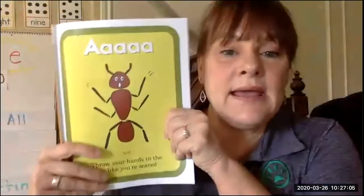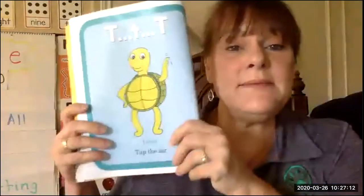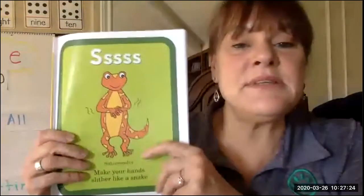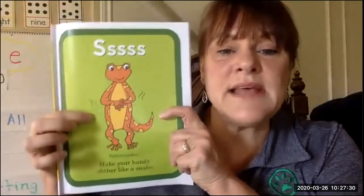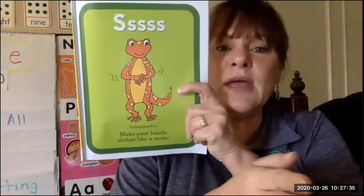We did A. We did T. We did M. So we're going to continue on. We're going to say them three times each. Are you ready? Remember what hand motions go with S? S is for salamander. S. Make your hands make a snake. S.